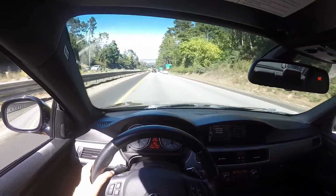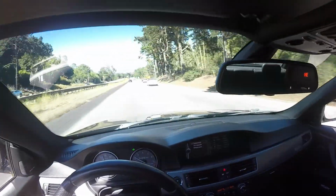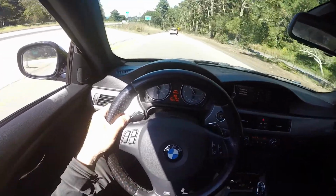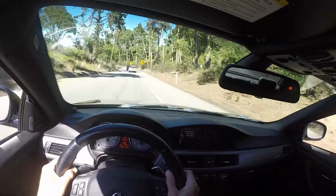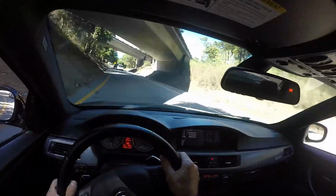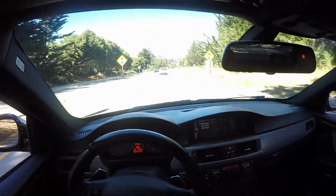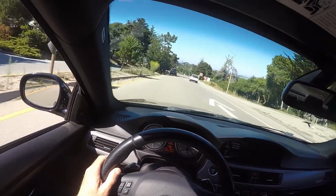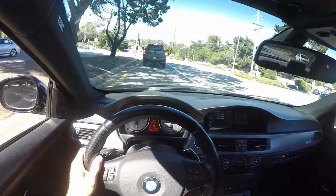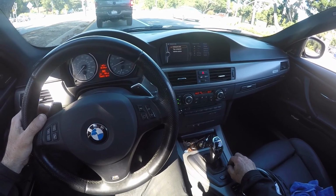So even in drive mode, you can select the manual gear select and it'll downshift or upshift, which is a really nice feature. See, right now I'm manually shifting down even though it's in D. Let's do it again. So that's a really nice feature of the DCT. You can manually shift it even when you're in drive.